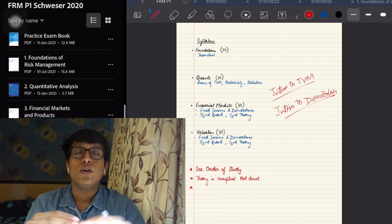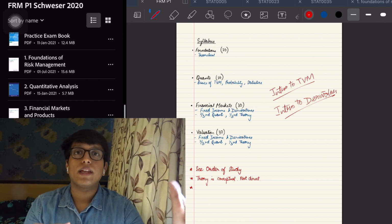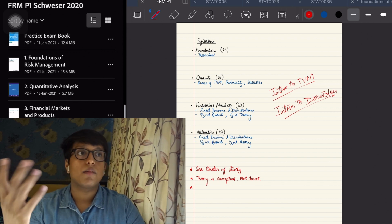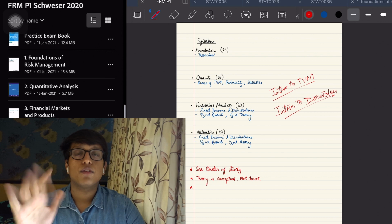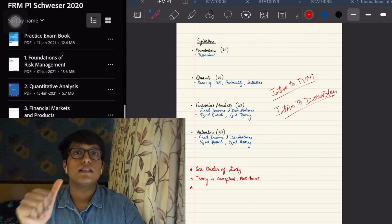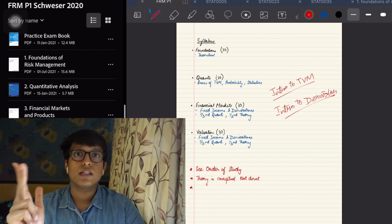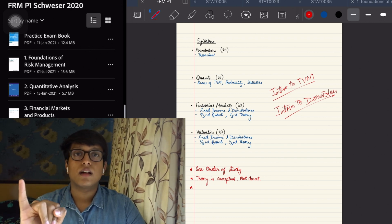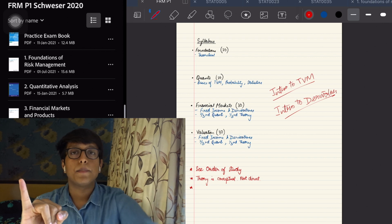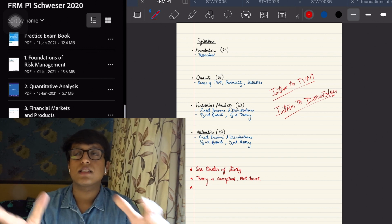It sets a base for you to move into FRM Part 2, wherein each and every risk type is covered. There are about 7 risk types. FRM Part 2 has 6 books. The first 5 are 5 risk types: market risk, credit risk, operational risk, liquidity risk, and investment risk. And the last one is current affairs, wherein all the recent current affairs are discussed.